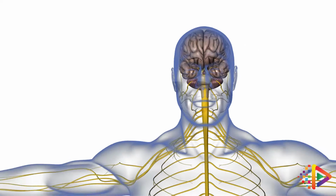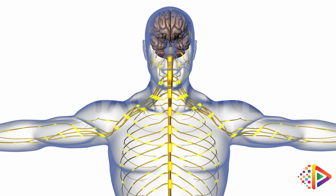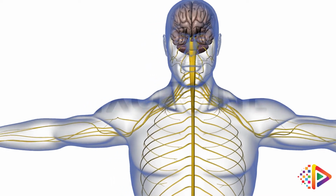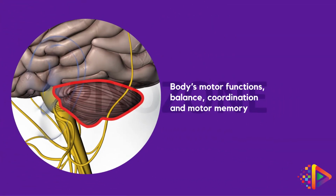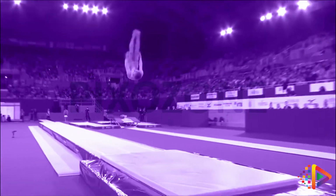The second function of the brainstem is to pass routine sensory input and motor information from the spinal cord to the appropriate part of the brain and back again. The cerebellum is located behind the brainstem. It controls your body's motor functions, balance, coordination, and motor memory. Athletes have a lot to thank their cerebellum for.